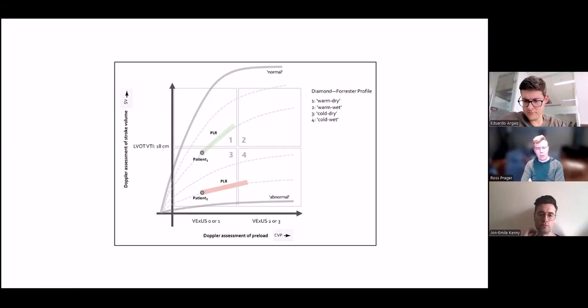So, am I correct in saying that right now all of us are in quadrant one, where we have adequate stroke volume and we're not congested? And if so, in a patient with hypotension in the emergency department or sepsis, what's the relative breakdown between these? Are most people in quadrant one? What's your sense for how common each of these different quadrants or phenotypes is?